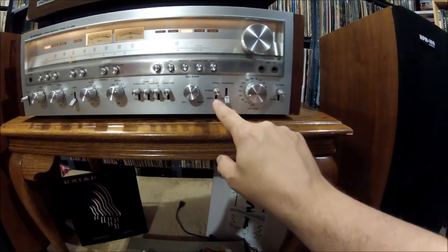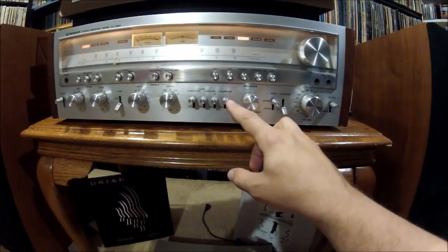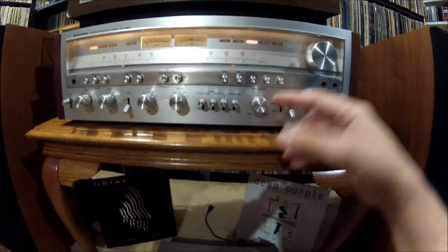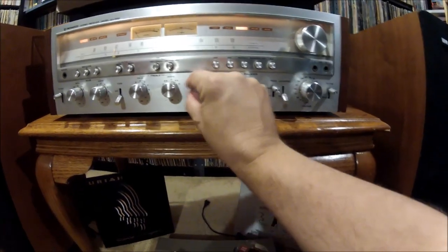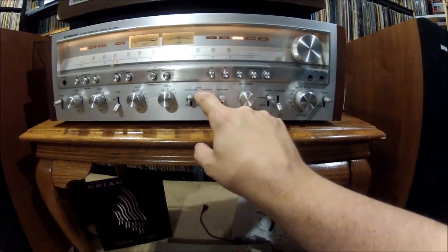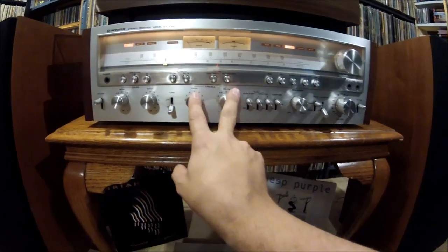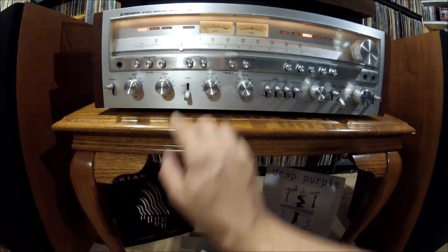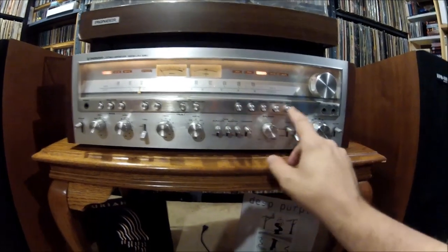Mode is stereo or mono, balance, an adapter that's for an EQ or whatever you want to put in the signal path, two monitors, a duplicate switch. You can send a signal from one monitor to the other. Tone controls, two treble knobs, two bass, tone off and on, power switch, headphones. I think all the lights work.